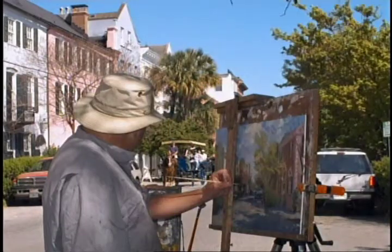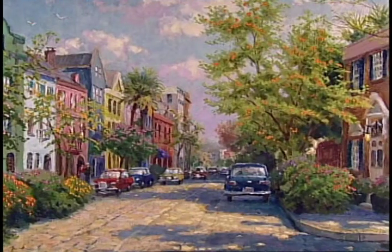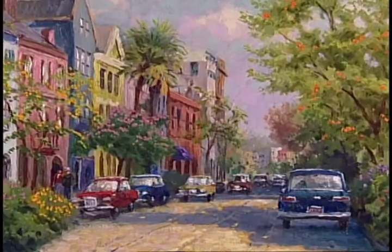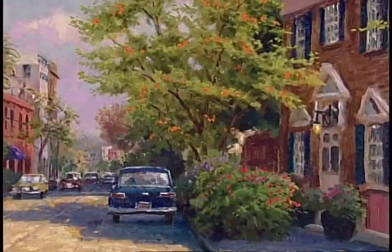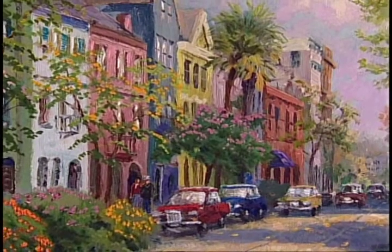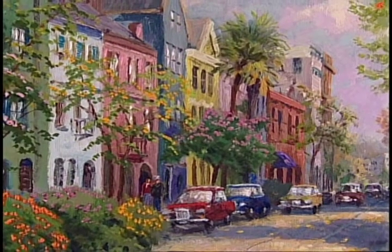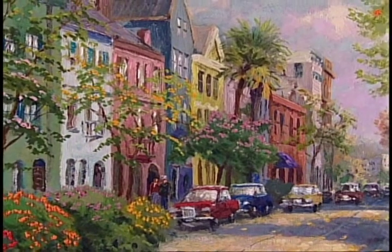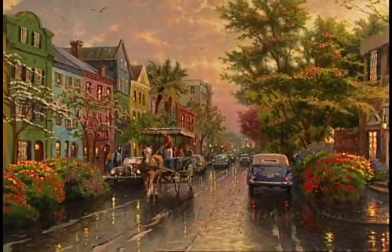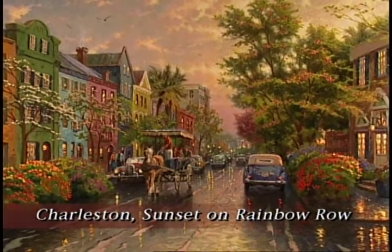I painted feverishly to try to capture the light. That finished painting was issued as a plein air print release, documenting that blustery, sunshiny morning that I worked right on Rainbow Row. After completing my plein air painting, which of course was done entirely on location, I brought the painting back and created this painting, which is a studio reinterpretation of my original plein air.